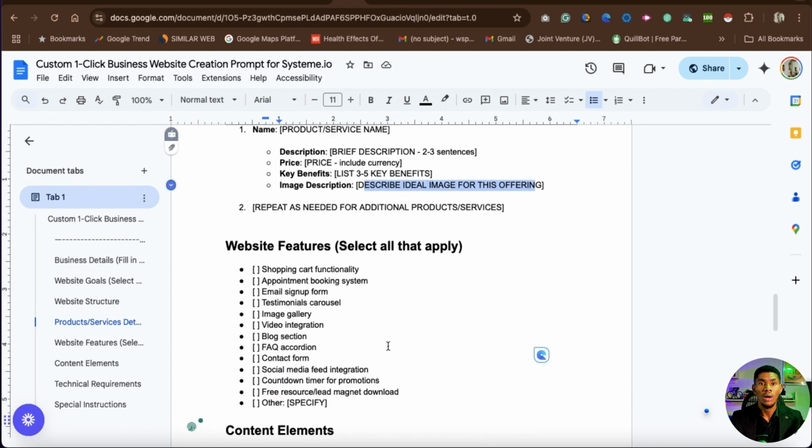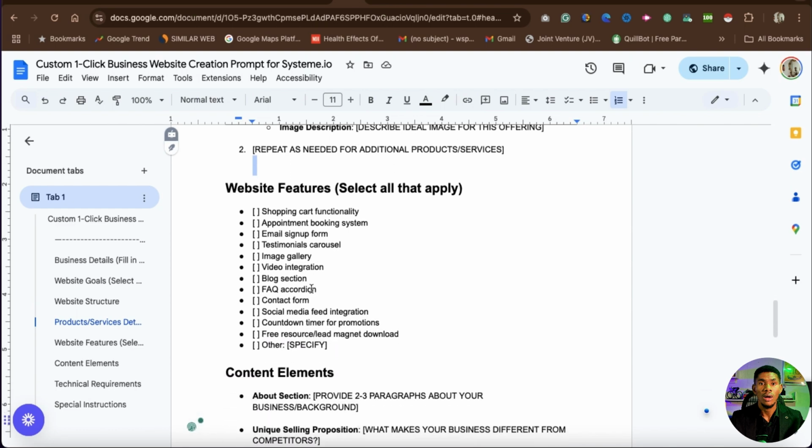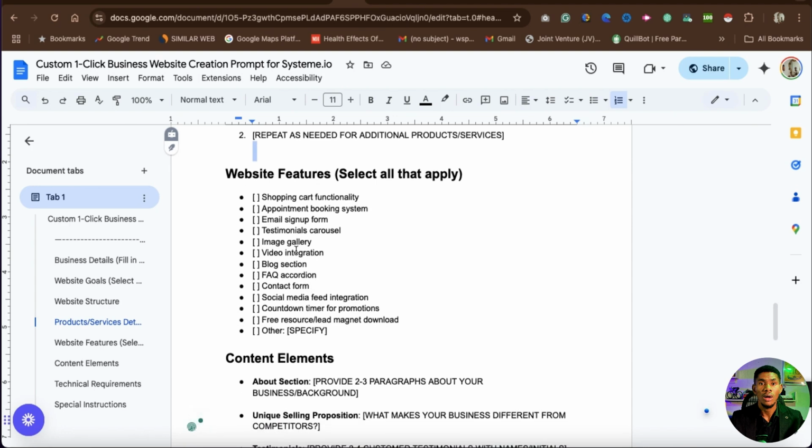Now, you can repeat this same step number 1 for all the products you have. If you have 3 different products, services or offers, you can keep repeating this part again. Then we'll go to website features, right? You need to put in all the aspects of the website that you want to have. Shopping cart functionality, like the way I have on my own website? Do you want an appointment booking system, email sign up, testimonials, all these things? You need to let us know what you want. Contact us form, put in all the stuff and the AI will get it done.